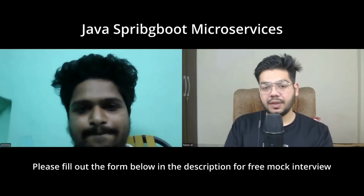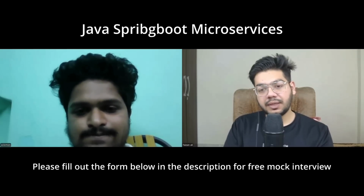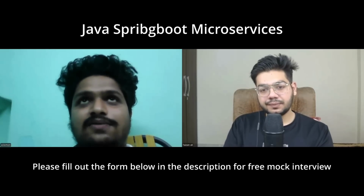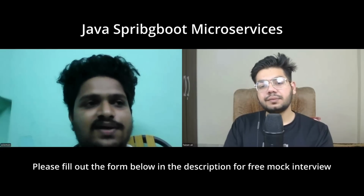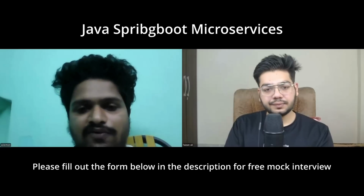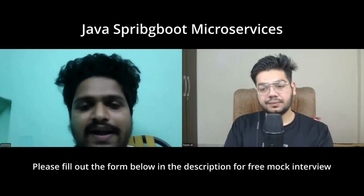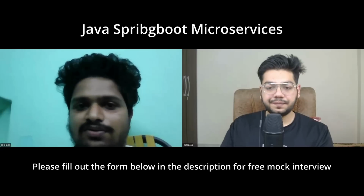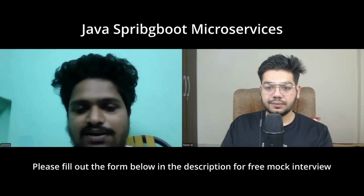Can you describe a scenario where AOP can solve a complex problem in application development? I didn't work on AOP, but I have some knowledge. If there are a lot of logics in the same class, we can divide the logics, and at runtime all these logics will be combined together. This is used by Spring internally. I didn't get a chance to work with it directly in my projects. Okay, it's fine.